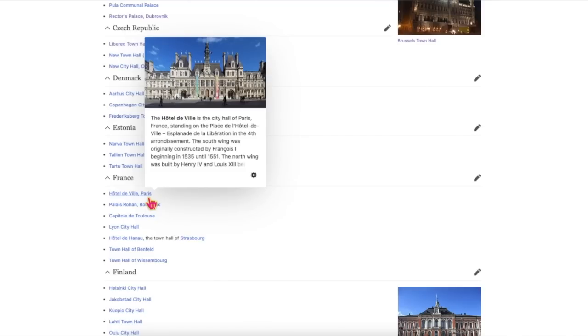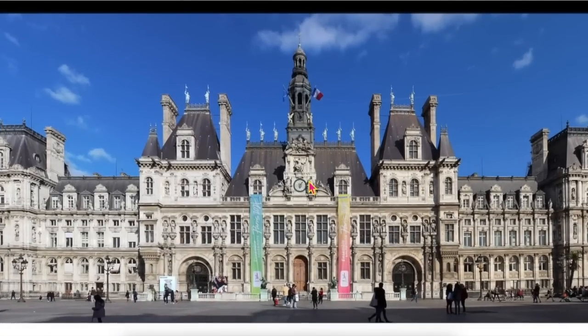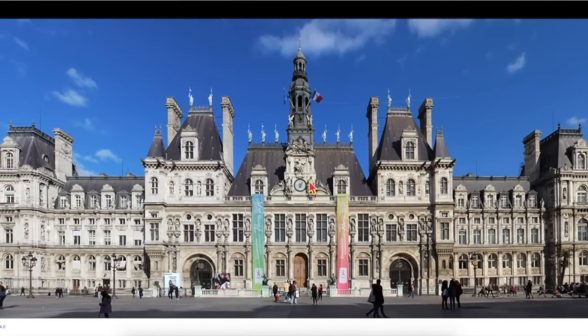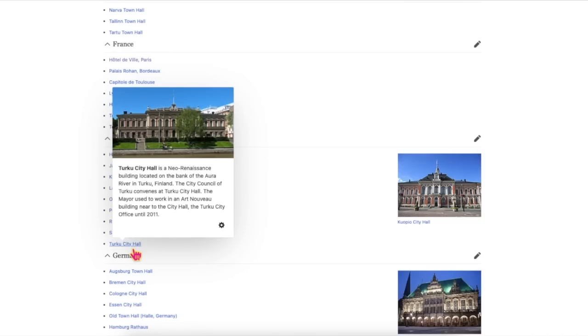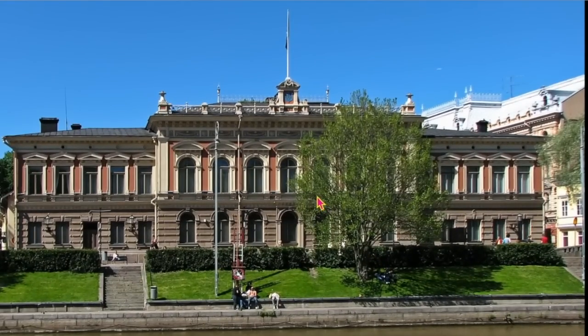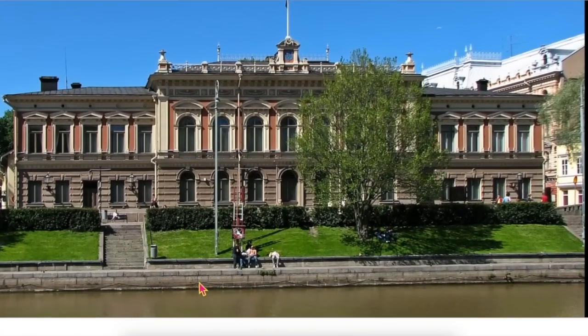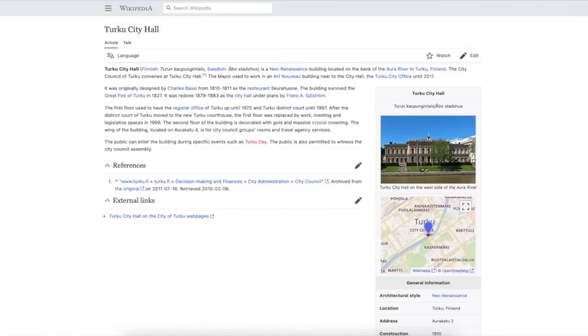How about France? Hotel de Ville. So here, finally, they're kind of being honest. The Hotel de Ville in Paris dates back to the 1300s. And it's a city hall, castle, palace, whatever. How about Finland? Turku City Hall. There we go. Built right up to the water and into the water. Pretty modest, but same hand.